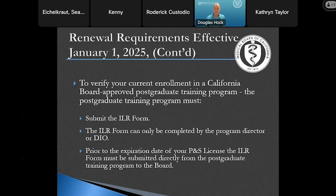To verify current enrollment, the program must submit the ILR form signed by the current program director or DIO. The ILR form must be submitted directly from the postgraduate training program to the board. Again, by mail up to March 1st of this year and only through Docs thereafter.